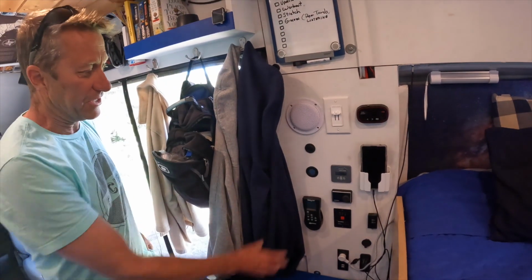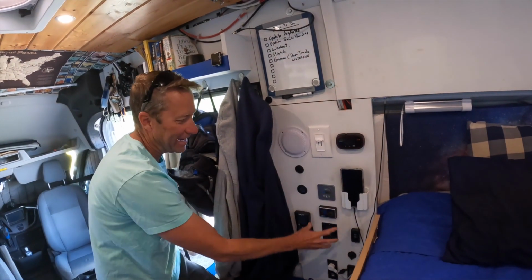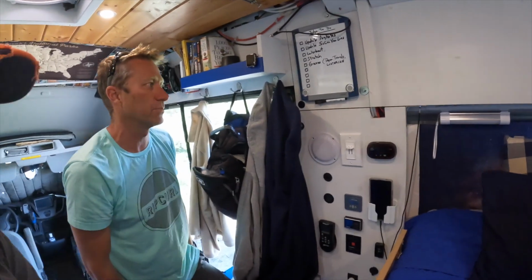So it's a simple put together. It's kind of a hodgepodge. I started with this one, then I added this, then I added this. So one day I want to redo this to make it cleaner, more efficient, and prettier.